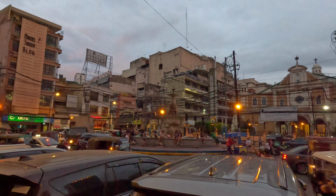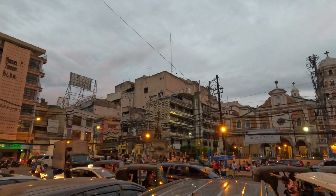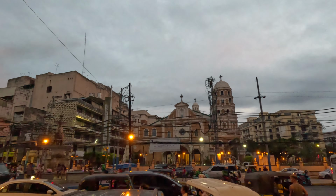So yeah, we came to the end of this Chinese street, and then we came to this fountain in the center with some beautiful church behind it. Actually no idea where I am, but we're gonna keep going. Maybe we're gonna find something interesting on the corners.